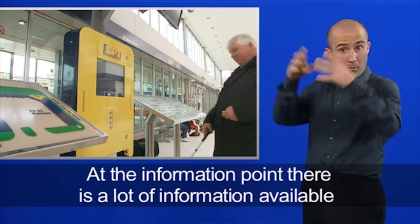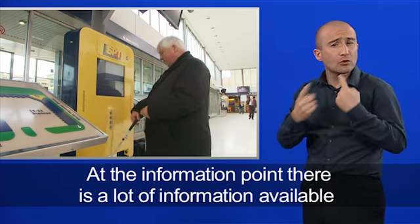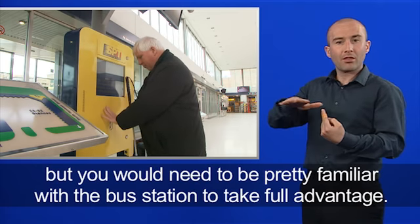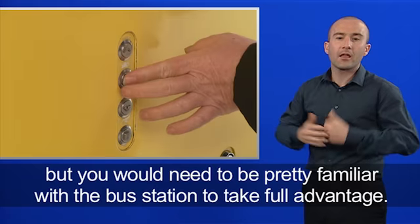At the information point there's a lot of information available, but you would need to be pretty familiar with the bus station to take full advantage.